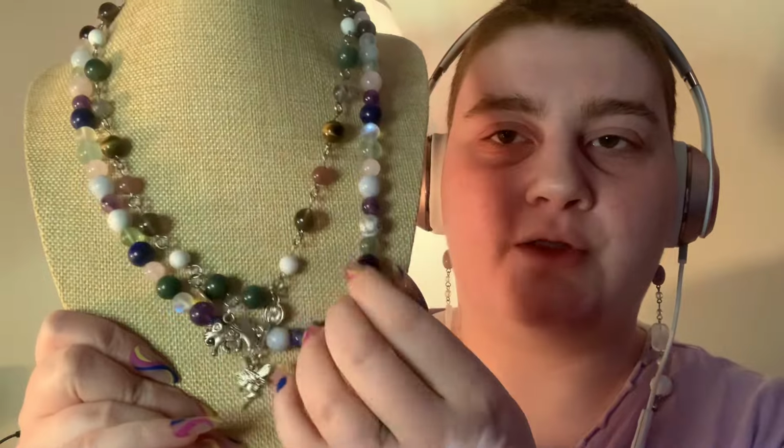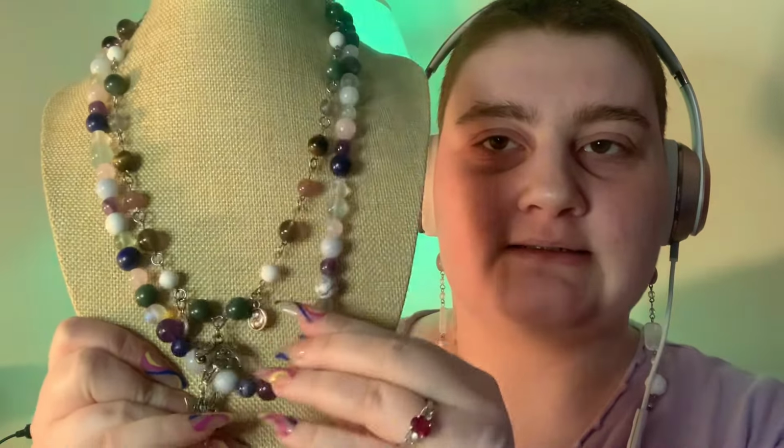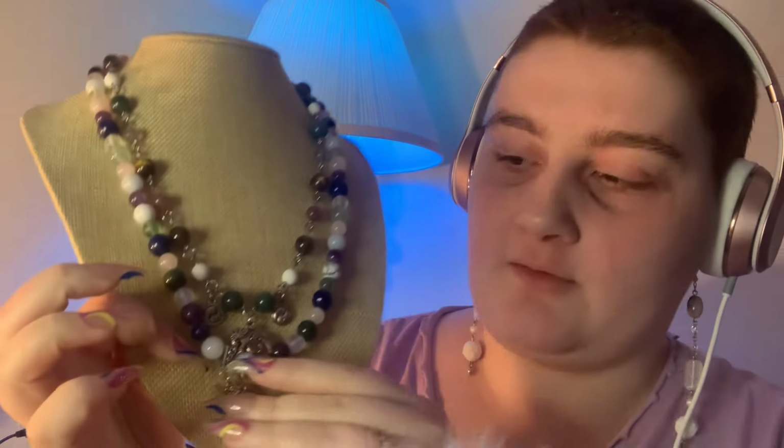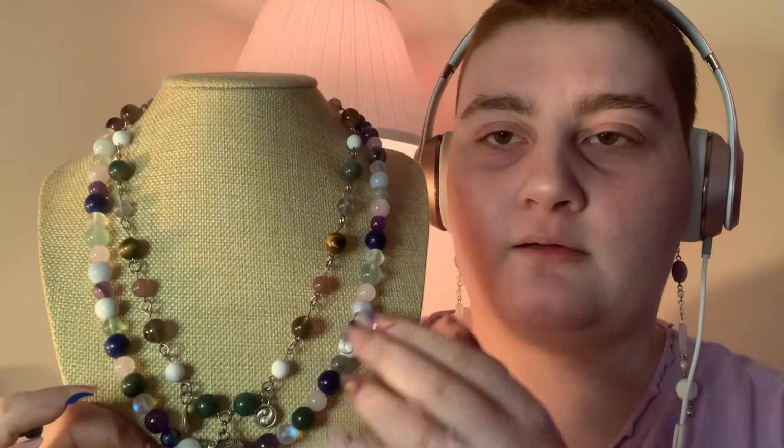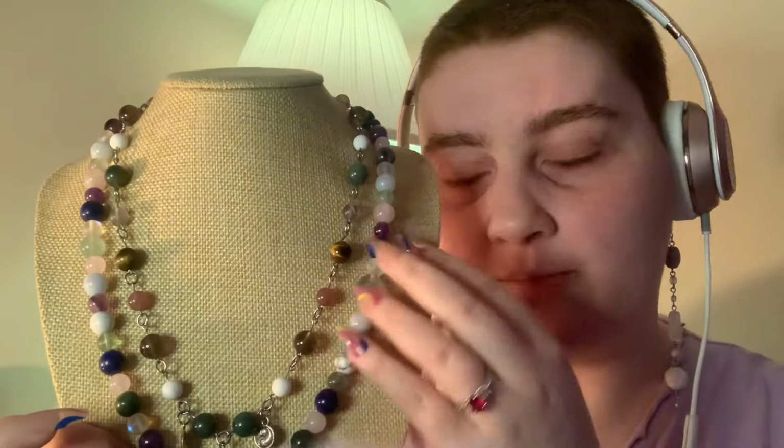So this is the one that is elastic. This is the one that's made with chain. This one is a little fairy. The bottom of it, I wanted more like pastel kind of colors. There are some darker ones, but.